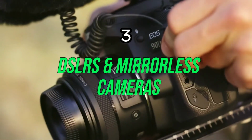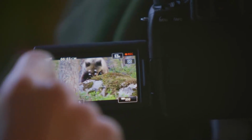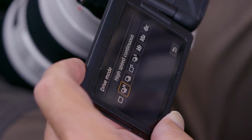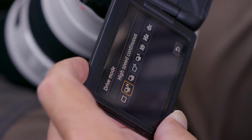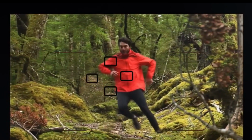3. DSLRs and mirrorless cameras. Now let's talk about the heavy hitters, the DSLRs and mirrorless cameras. These cameras are the go-to choice for many professional YouTubers and filmmakers. They offer unmatched image quality, manual control, and the ability to interchange lenses for different shooting scenarios.